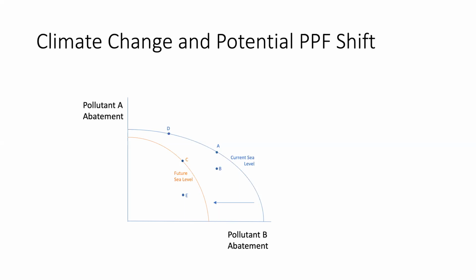We know if we were at E that we could improve our mix of technologies to move to C, right? But the trade-off is not necessarily going to be the same as it would have been under the current sea level. And so the decision we make under future climate conditions might be very different than the decision we're making previously. And so it's really important to keep in mind as we go forward.